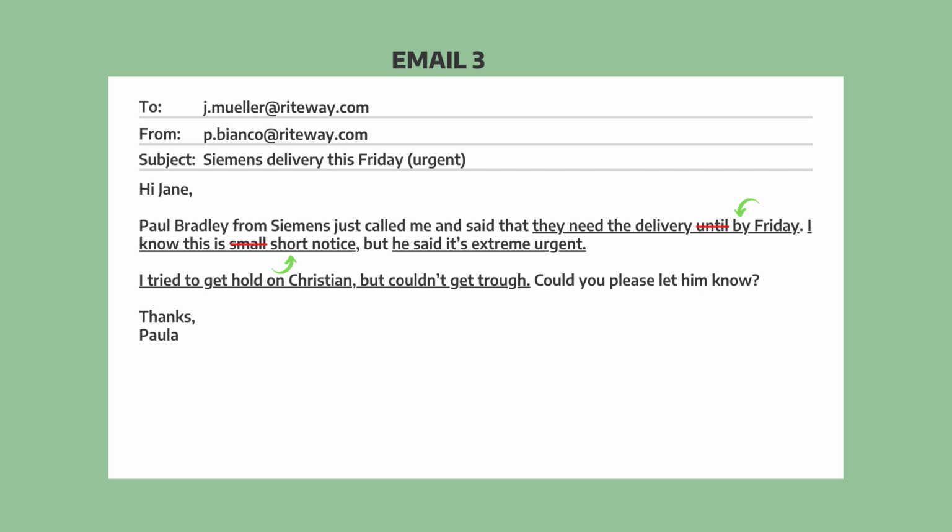And then we have, "he said it's extreme urgent." Now the mistake here is "extreme." It should be "extremely." We need to use an adverb to modify the adjective: extremely urgent. Other examples are absolutely essential. We can't say "absolute essential," it's absolutely essential, extremely urgent, completely finished.